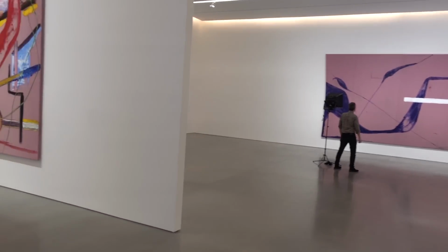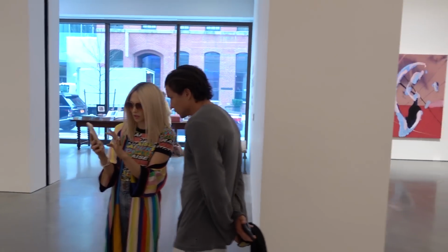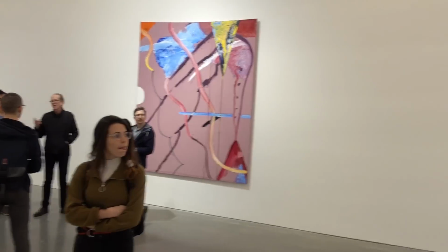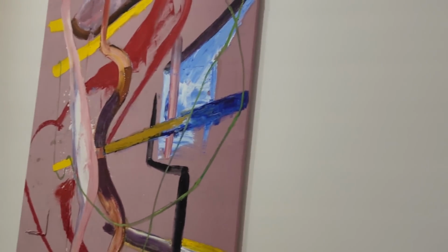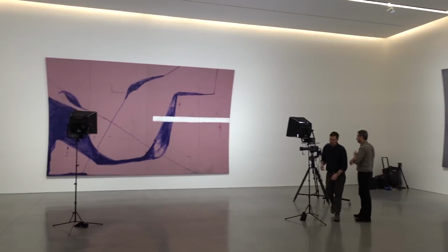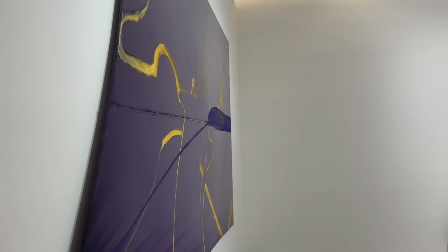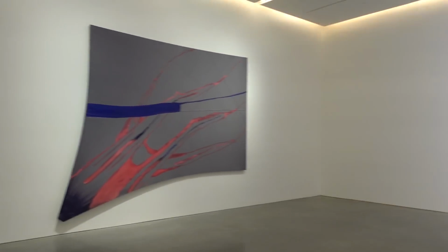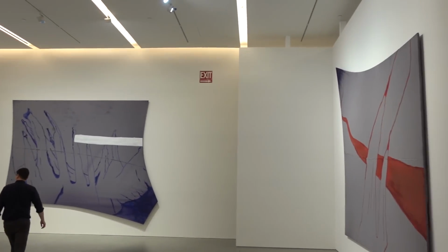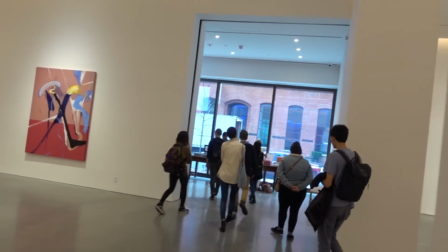Well, we're foregoing the fear of coronavirus. Where's Vito? And, gosh, this is interesting. So they've got a photo shoot going on here. Well, that was the basic layout of the exhibition.